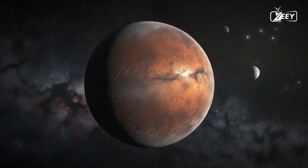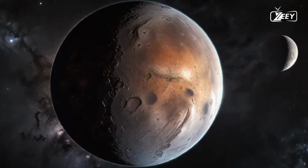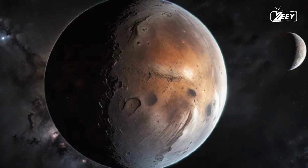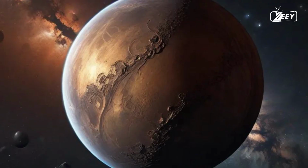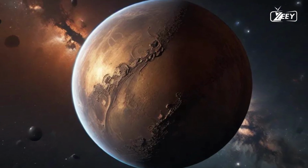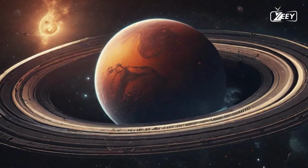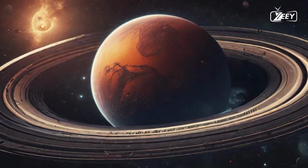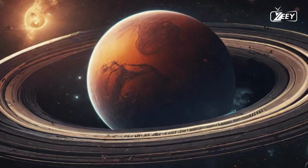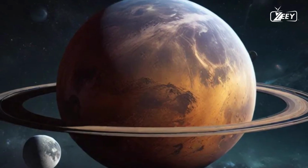Interestingly, MESSENGER data has revealed signs of volcanic activity on Mercury. The presence of smooth plains, known as volcanic plains, suggests that Mercury was once geologically active and may have experienced volcanic eruptions in its past. These findings challenge the perception of Mercury as a geologically dead planet and open new avenues for research.